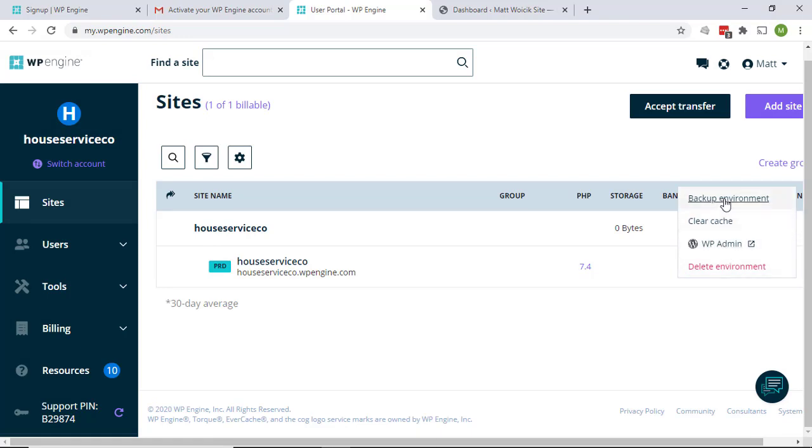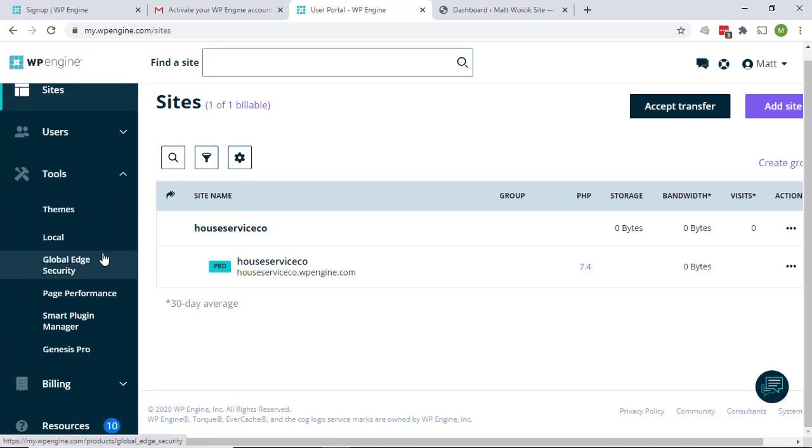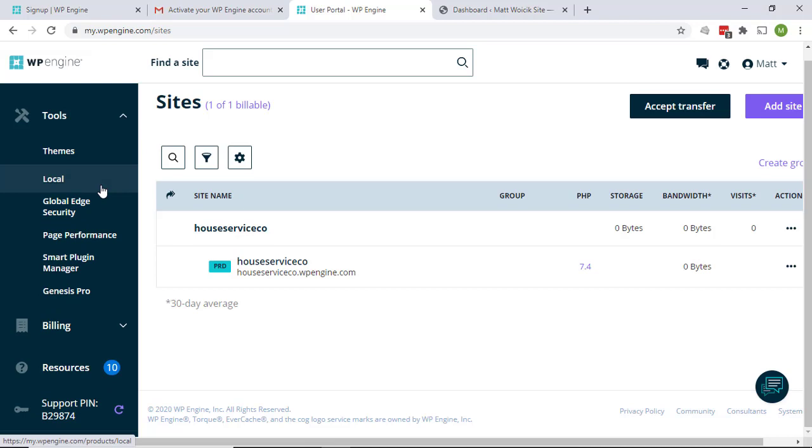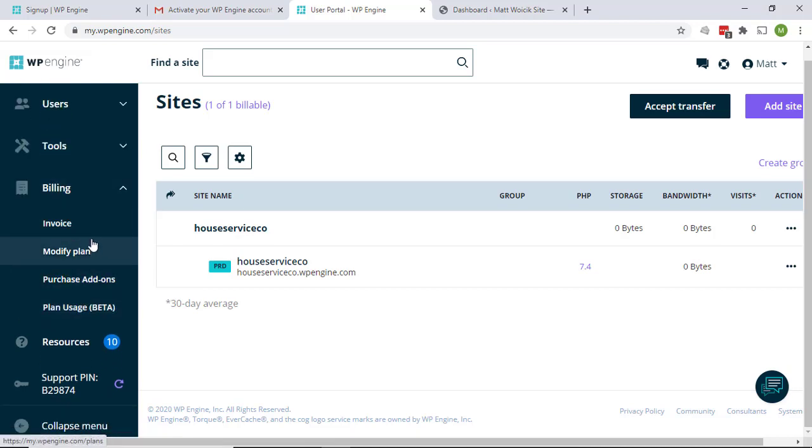Go here to actions. Again, things you won't probably need to worry about: backup, clearing the cache, or the WP admin, which we saw from the other one. Users, you're going to be the only user, so that's pretty much the only thing here. They do have extra tools, which again isn't necessary to do the initial setup. Billing information if you need to get into and change any of that. And the support pin they may ask for if you're calling in for support.